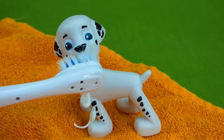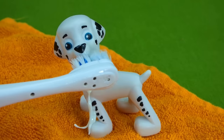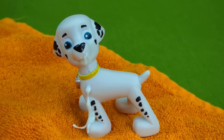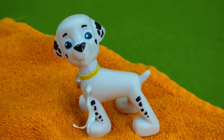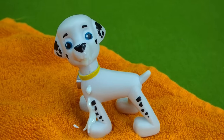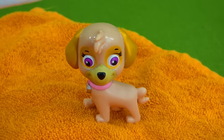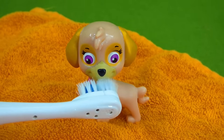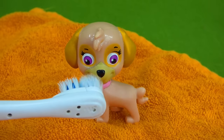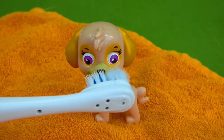Uh-oh, we're dropping toothpaste everywhere. You're gonna need another bath, Marshall. Well, your teeth are super shiny, but you better go jump in the tub. We'll get Skye's teeth while you clean up. Ruff, ruff, here I am. I'm ready to get my teeth done. All right, here you go, Skye. Good job not getting toothpaste everywhere. You're doing great, Skye.